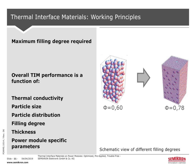So in principle we can say the overall performance of the thermal interface material in an assembly is always a function of the thermal conductivity of the filler, the particle size, the particle distribution, the filling degree as mentioned now, and also the thickness between the power module and the heatsink, and also power module specific parameters like the pressure which is coming from the module. Please remember these parameters. I will show you later in the presentation how these can be optimized.